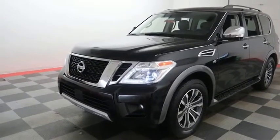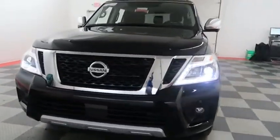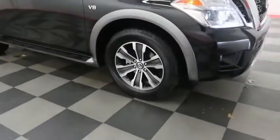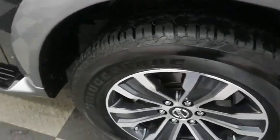Today we're going to take a look at a 2018 Nissan Armada. Starting right away up front, you have factory fog lamps as well as front parking sensors. A look down the passenger side, you have alloy wheels wrapped with Bridgestone Dueler tires.